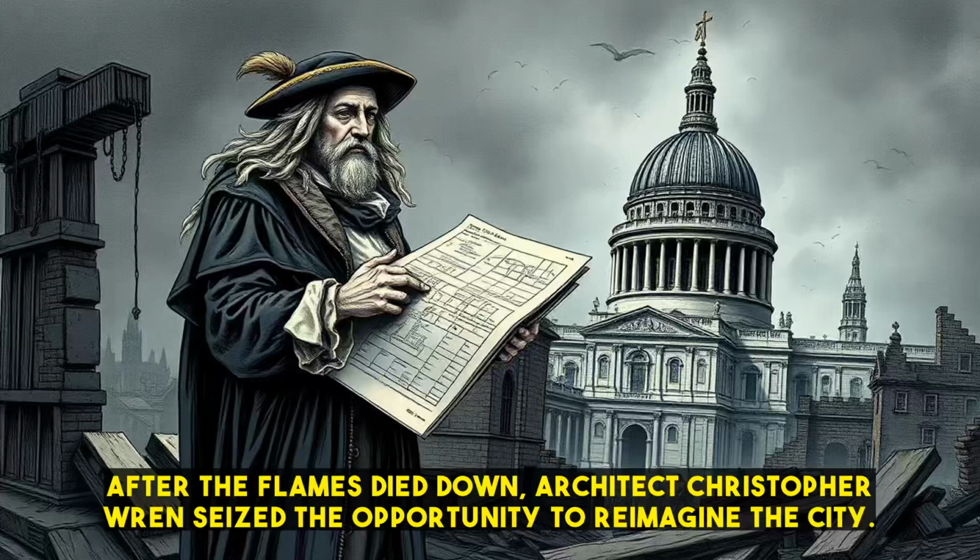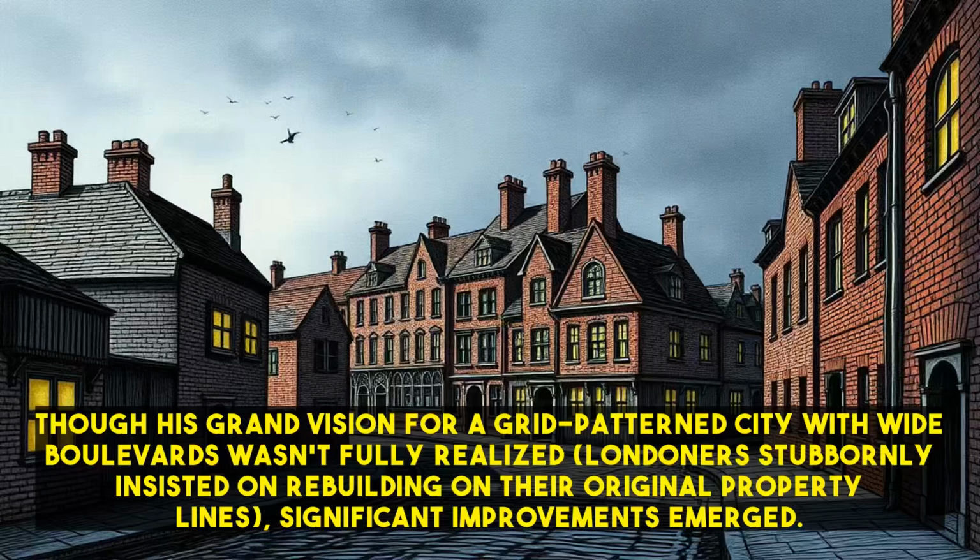After the flames died down, architect Christopher Wren seized the opportunity to reimagine the city. Though his grand vision for a grid-patterned city with wide boulevards wasn't fully realized, Londoners stubbornly insisted on rebuilding on their original property lines. Significant improvements emerged.